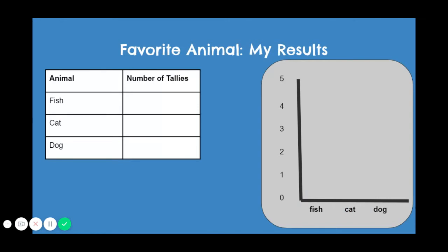So I surveyed 10 families and family members and friends, keeping a safe social distance, of course. When I surveyed my friends about their favorite animal between fish, cat, or dog, I knew which one would be the most popular, but I still needed my results. When I asked how many friends liked fish the best, I got 2 responses, so I put 2 tallies. When I asked my friends who likes cats the most, I got 3 responses, so there are 3 tally marks. And finally, when I asked my family and friends if they liked dog the most, I received 5 yeses, which I knew was going to happen because my family personally loves dogs, but that is not the same in every family. Every family is different.